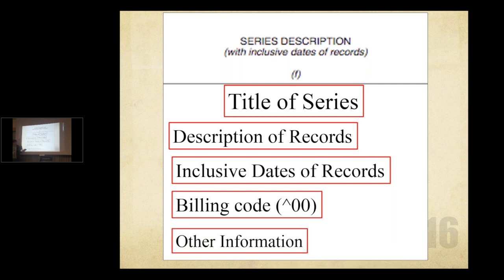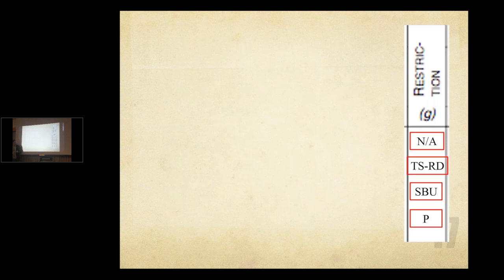Okay. Does anybody have any questions about Field 6F before I move on? Definition of restrictions, please. Oh, okay.